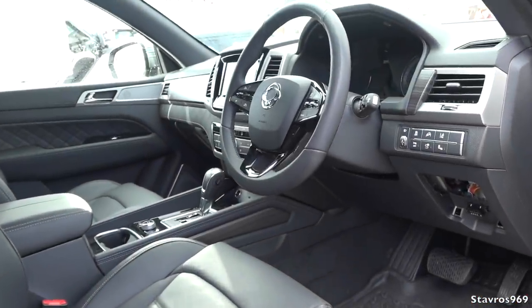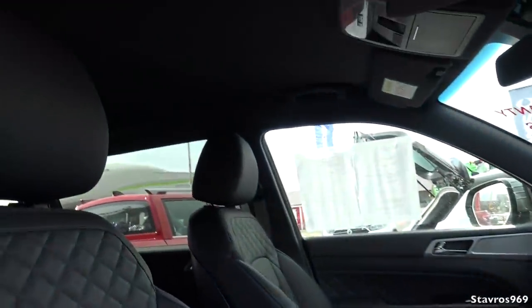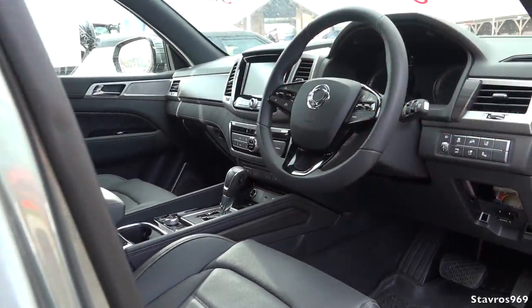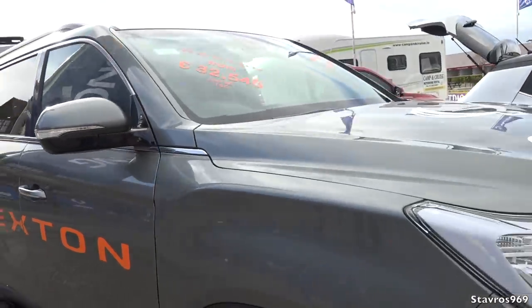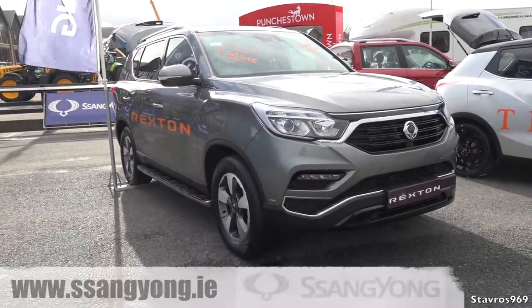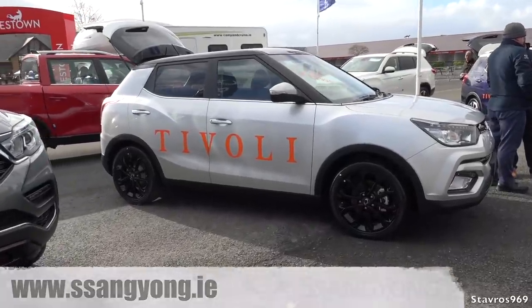So you have your traffic sign recognition, lane departure warning, and your autonomous emergency braking system, and fully automatic gearbox as well. So that one, as I said, coming in at 60,000 and starting from 32,500 for your Rexton. So that's how it looks on the SsangYong stand at the FTMTA show.